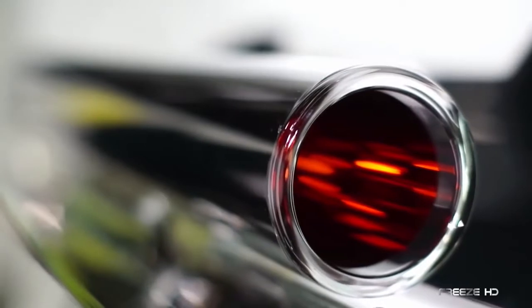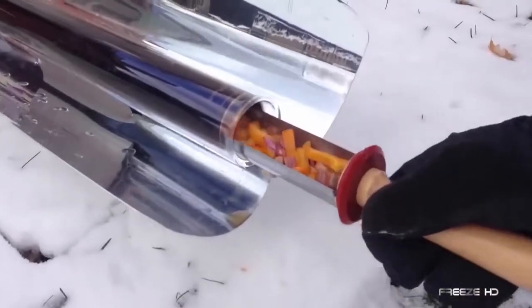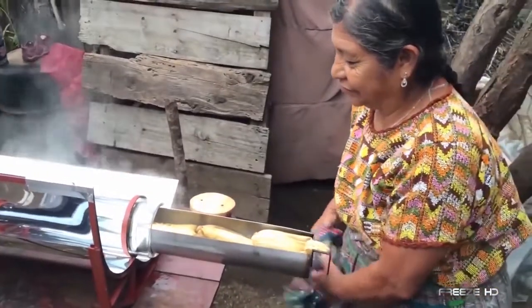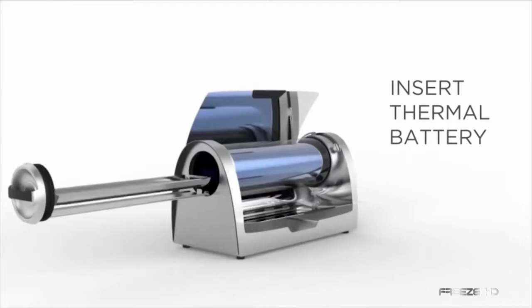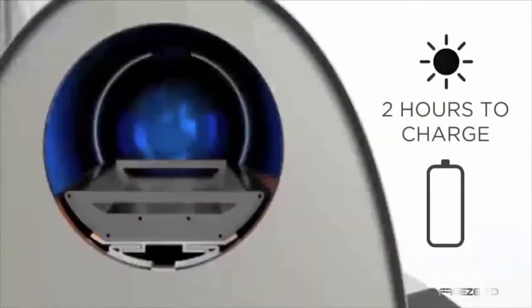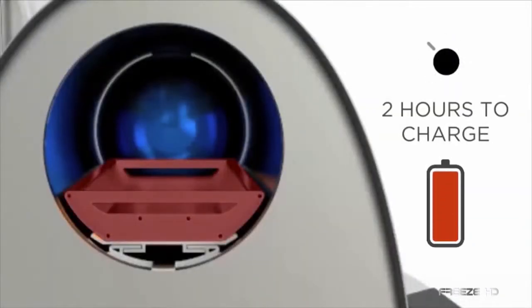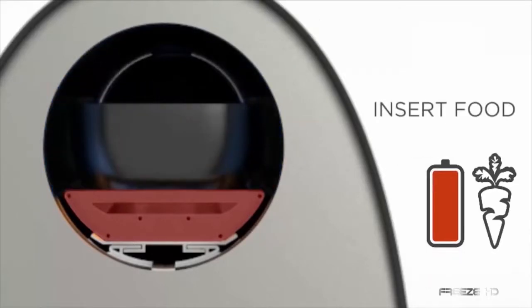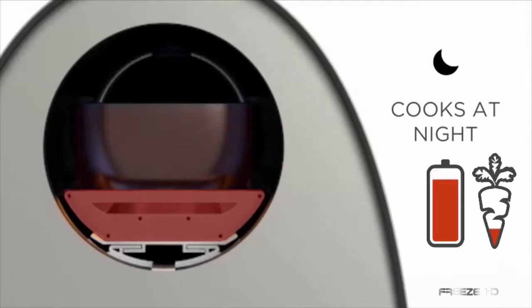By capturing light from a broad range of angles, the GoSun does not require frequent readjustment. Once the tray is closed, just preheat the oven for 10 minutes and you're ready to cook. For evening cooking, GoSun uses a proprietary thermal battery that soaks up and effectively stores heat energy for later use. The heat is available for hours to come, allowing you to cook at night or in inclement weather.